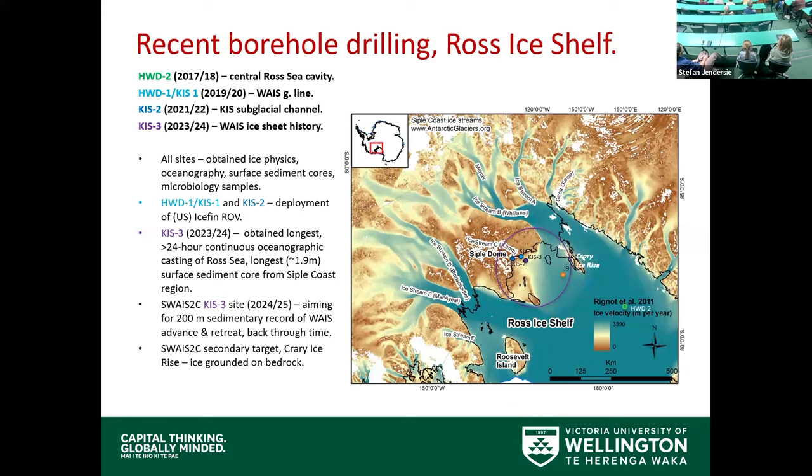And just to sum up, a couple of points on the map showing where the recent drilling has occurred. Hot Water Drill 2 out there in the middle, and then we've got the three KIS sites. All sites obtained ice physics, oceanography, surface sediment cores, and microbiology samples. The Hot Water Drill 2 and KIS 1 also had the ice fin ROV drop down the hole, and the Hot Water Drill mast was modified so that they could do that. And they've supplied some pretty unique footage and sampling data as well.